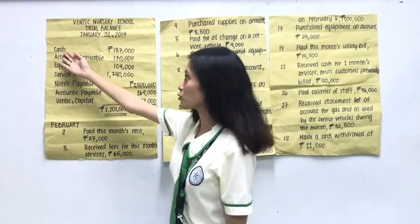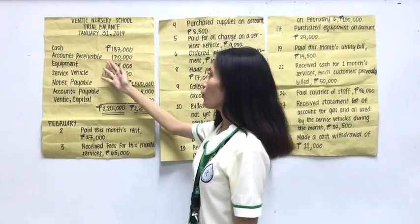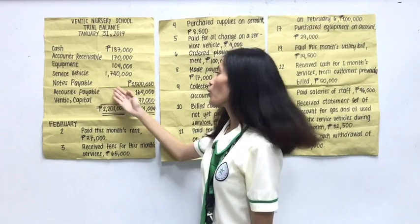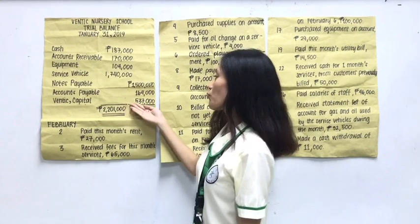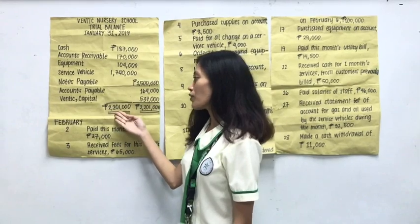So first we have the cash, which amounts to 187,000 pesos, accounts receivable 170,000 pesos, equipment of 104,000 pesos, service vehicle of 1,740,000 pesos, notes payable of 1,500,000 pesos, accounts payable amounting to 164,000 pesos, and lastly, the Venting capital, which amounts to 537,000 pesos. So these are the beginning balances. And their total beginning balance is 2,201,000 pesos.